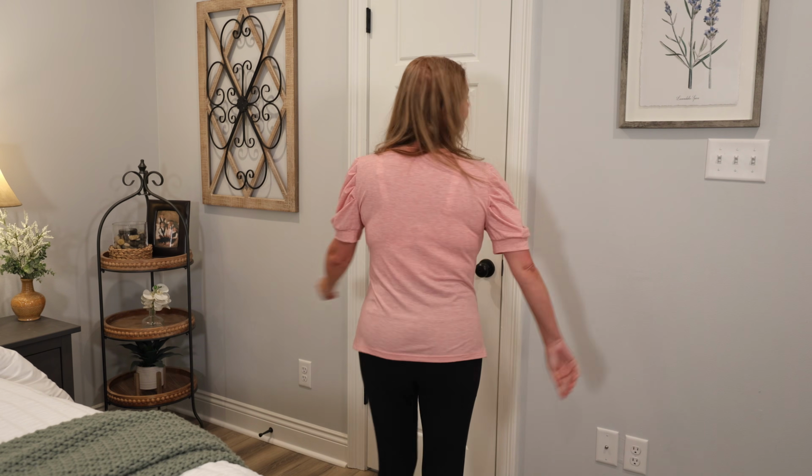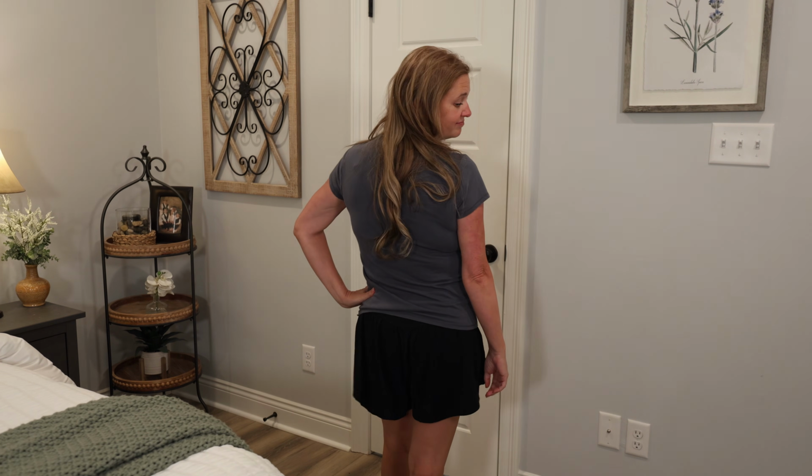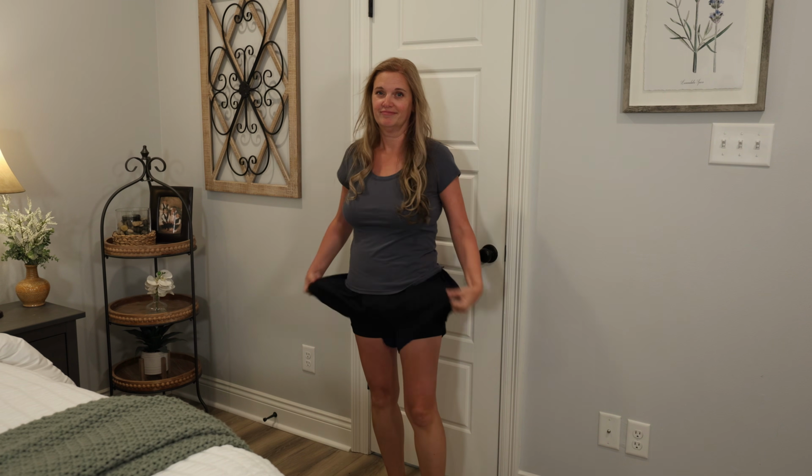Okay, let's look at some of these outfits. So I've got short sleeves paired with long pants. I've got long sleeves paired with my black pants. And then I've got some shorts and t-shirts. Why is that? Well, I'm starting in Seattle. Seattle's not cold at all. So I need shorts and t-shirts for those couple days I'm in Seattle. Really looking forward to Seattle because I haven't been there in a couple of years.